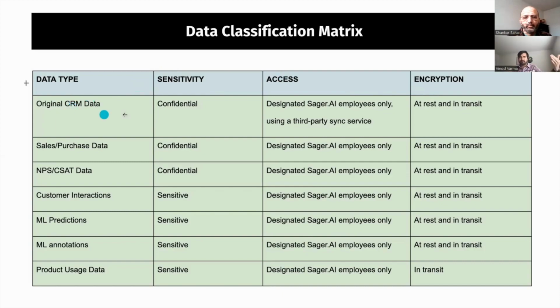Let's say we connect to your CRM data. What is the sensitivity level? It's confidential, so nobody who is not authorized should have access. Only Sager designated employees who work on that specific component of data processing have access. We use a third-party sync service to sync your CRM data to our systems. There also we follow all of their industry practices. We use Fivetran for that, and Fivetran has dozens of certifications, which we have already discussed. So we follow their certifications also, so that we are compliant, and so are you.